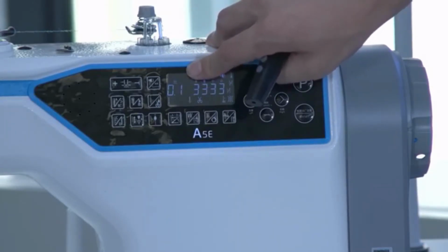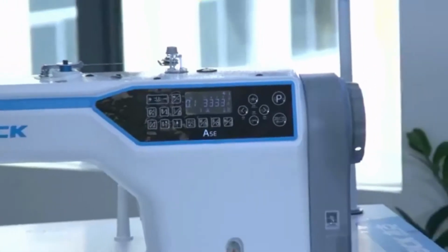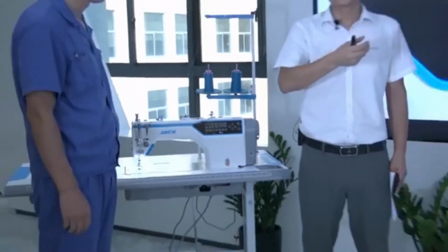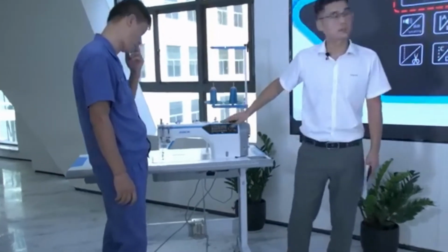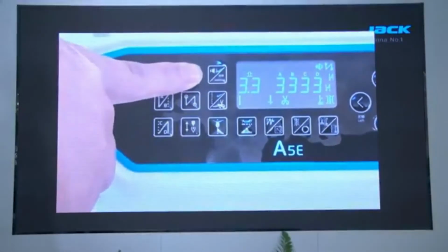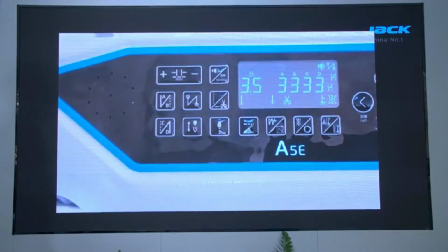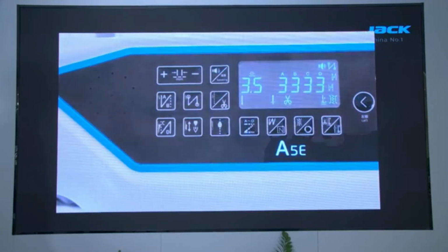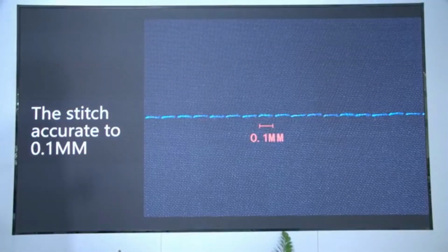If you remember, just a few minutes ago, I said for the mechanic stitch length adjustment knob, you can only adjust into 0.25 mm. So this is much more accurate. There is one video, you can check it again. Yeah, this picture showed the minimum stitch length. The stitch is accurate to 0.1 mm.